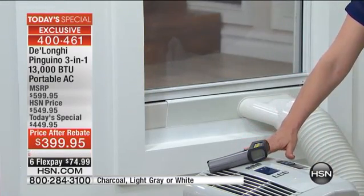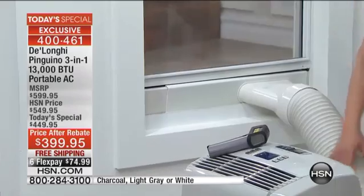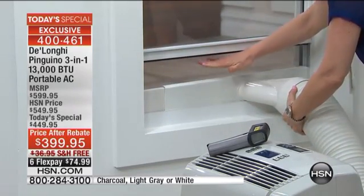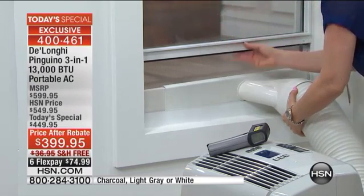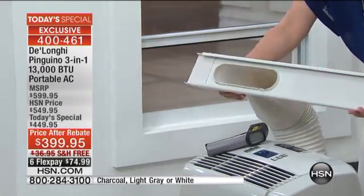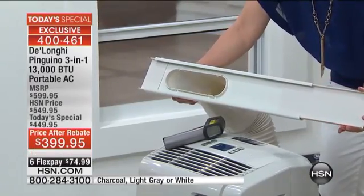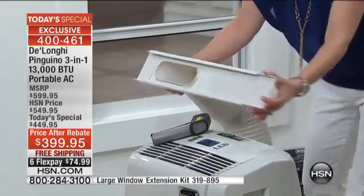All portable air conditioners need a way to vent the heat and humidity out the window. So here's DeLonghi's way. They've got an adapter right here. So here's your window. It'll fit any window that goes up and down or side by side. So with your adapter right here, it adjusts. Okay, so for your window, I'm going to turn it around so you can see it. It'll adjust anywhere from 20 inches to 47 inches, just like this. See how it slides right there? Again, no tools. You don't have to screw it in.